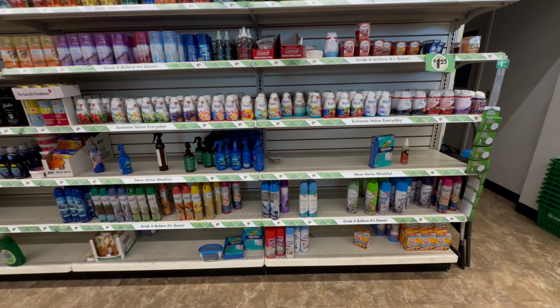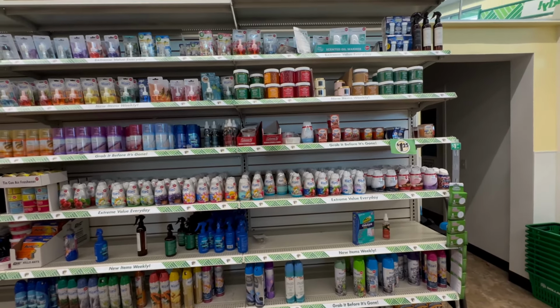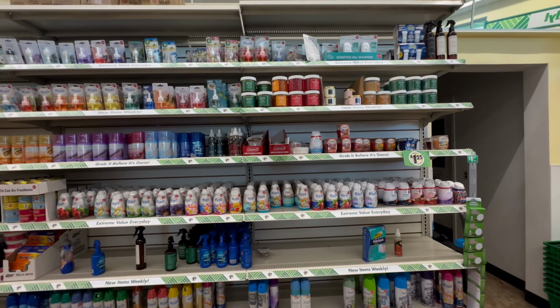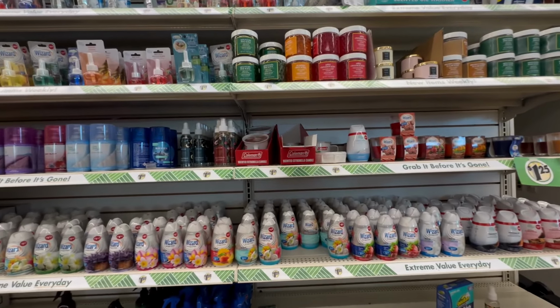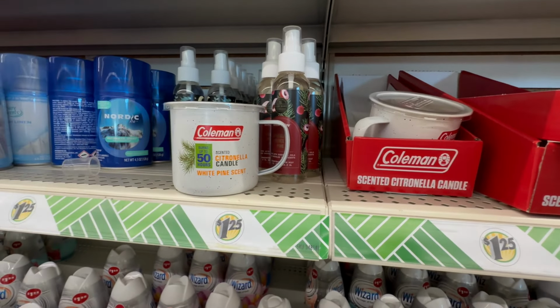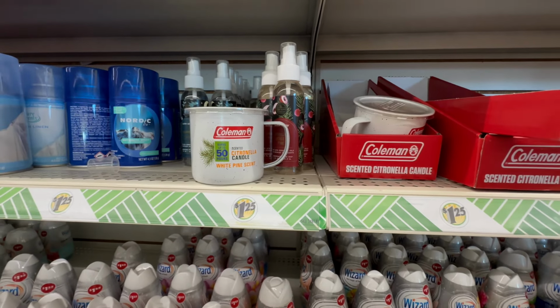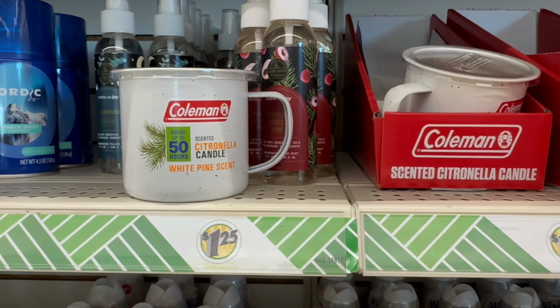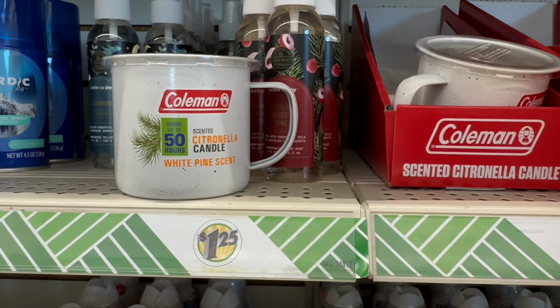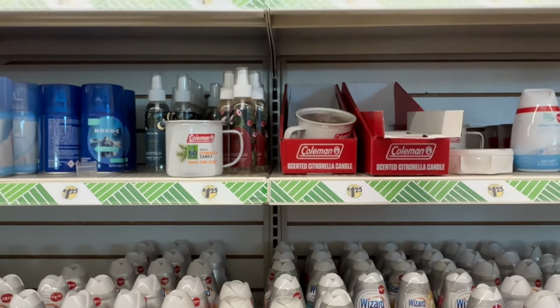Over here with all the cleaning supplies, and one of the products I did see is, I showed you guys this a couple weeks ago, they have the Coleman Sentinella candles and like a nice tin to go with it. So it looks like this, and we already know Coleman's is not $125 at the regular retail stores, but they do have it here for $125. It says it burns up to 50 hours, so that is pretty awesome.